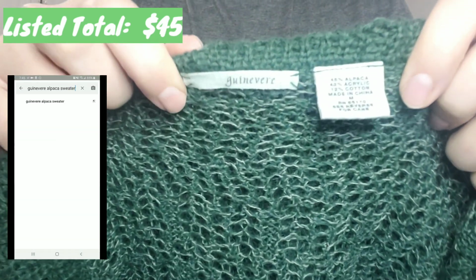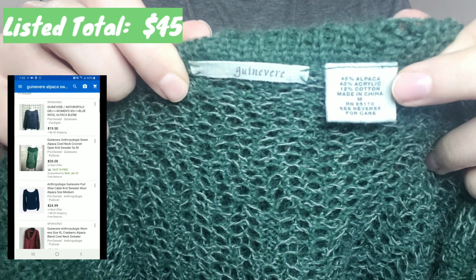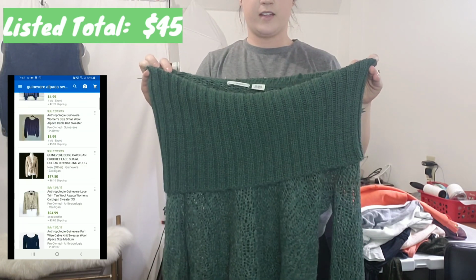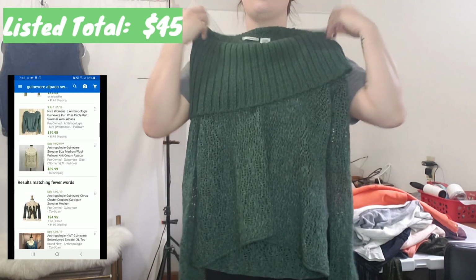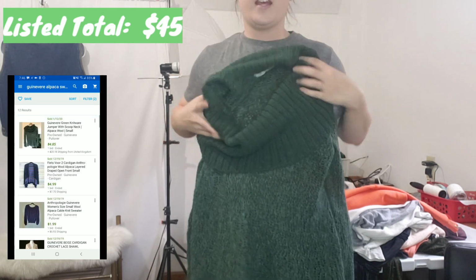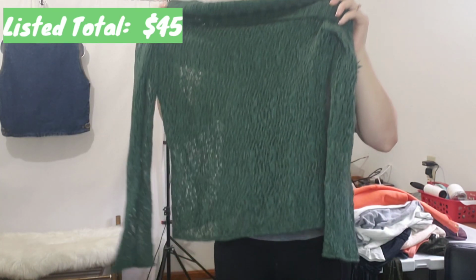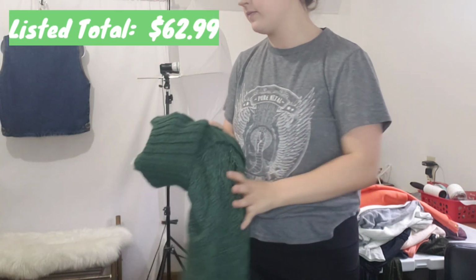This next one is by Guinevere, which I believe I saw was an Anthropologie brand. And you can see it's an alpaca blend here, which is why I gravitated towards it. It's kind of an open knit sweater, but I don't know what the style is called because it's not like a turtleneck because it's really large and kind of comes on the shoulder. I think it could be called cowl because once it's on the mannequin, it's probably going to hang down a little bit. So I'll probably put cowl neck, but you can see that it is more of an open knit, but it's a really pretty emerald green color, super soft. I am going to list mine for $17.99 based on comps.